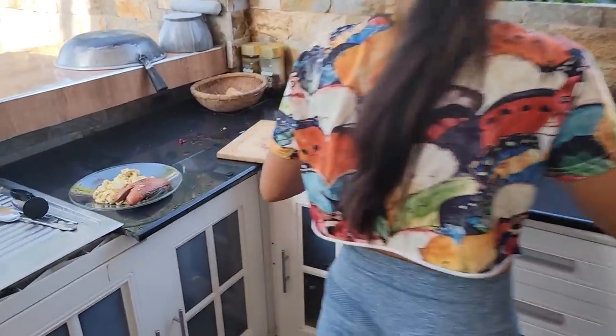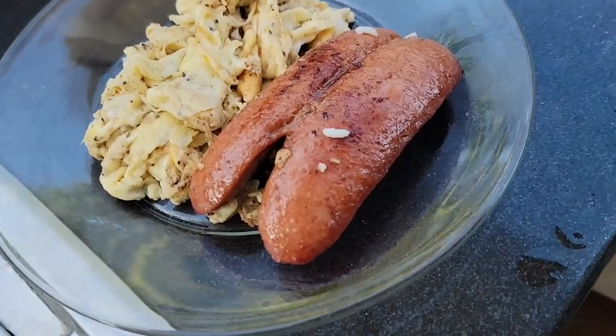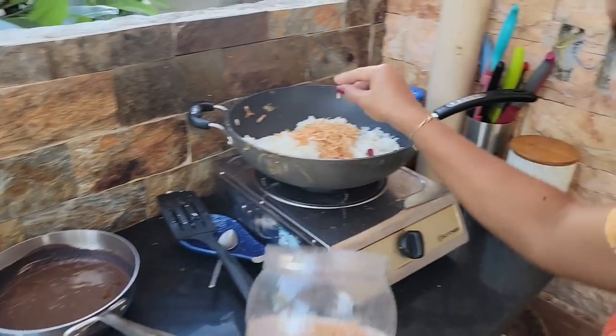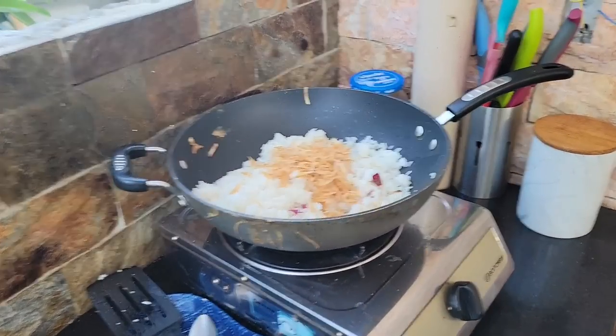Miss Mel is out here doing a little cooking. She says she cooked me some breakfast right here, a Hungarian sausage and some eggs. And what are you cooking up over here? A little fried rice? She is.